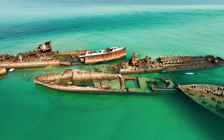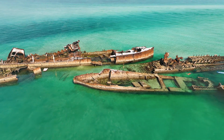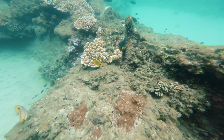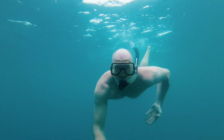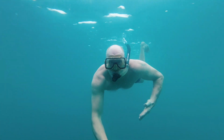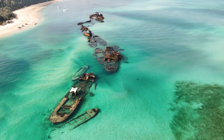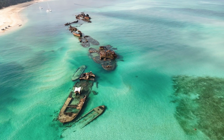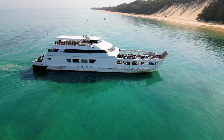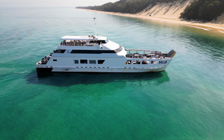Snorkelers and divers can explore the wrecks, observing the diverse array of fish and coral that have made this their home. The Tangalooma Wrecks have become a popular attraction for visitors to Moreton Island, offering a one-of-a-kind opportunity to witness the transformation of man-made structures into vibrant natural habitats. This is also where the Meerkat from Brisbane arrives and departs from.